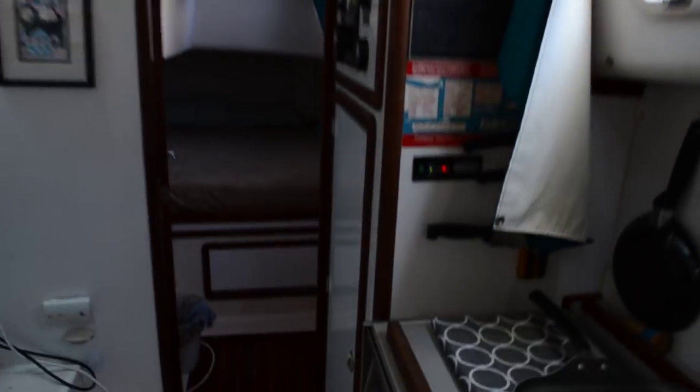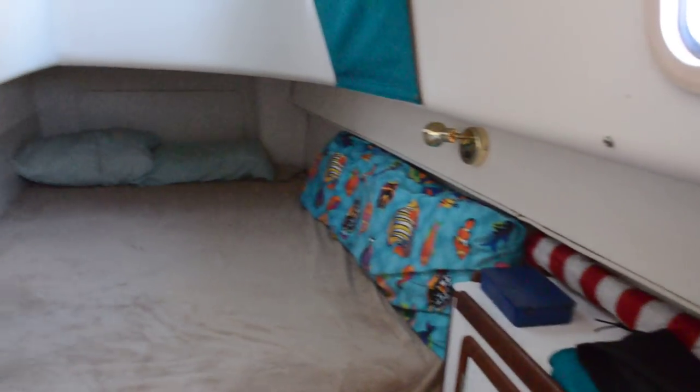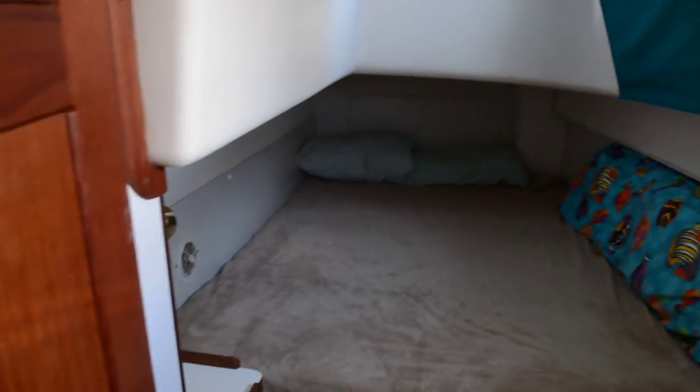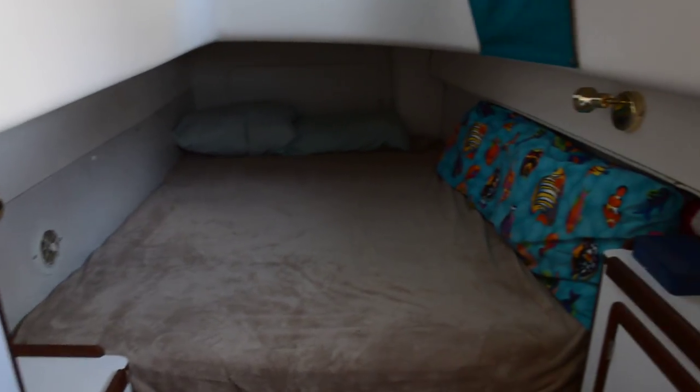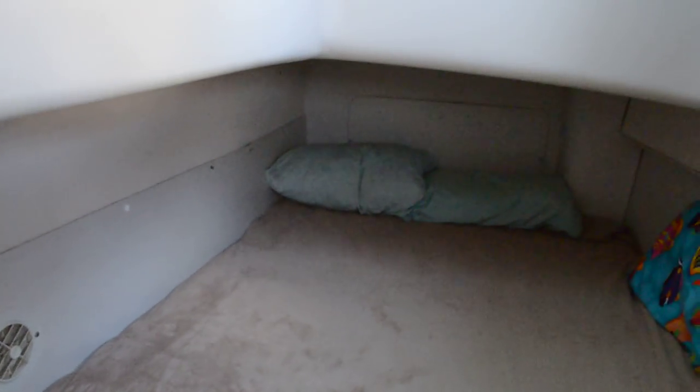And right back in here is one of your staterooms. Got plenty of storage back here. Plenty of room for two people back here, unless you're really big. And no, I'm not insinuating anything. Okay, nice skylight over there above you. Now, he's got some things stored in the other one on the starboard side. This is the port side, but it is the mirror image of this.